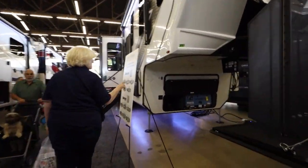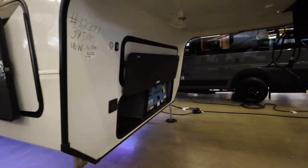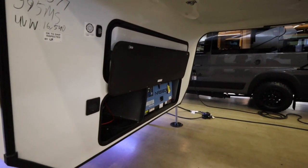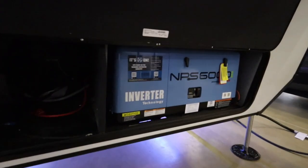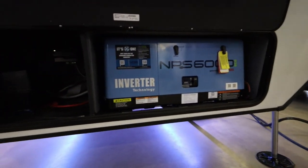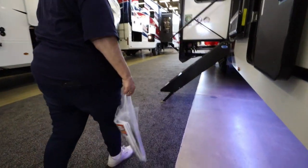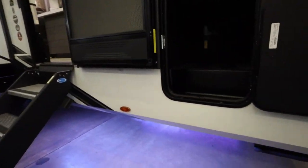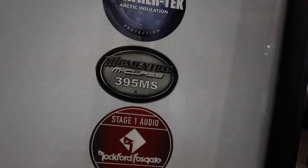All right, we're going to go back here. This is the 395 MS. This is a little bit larger. It has the generator. There's a Morryde hitch and the Morryde steps, which are not the folding kind like the other ones. Again, this is the 395 MS.